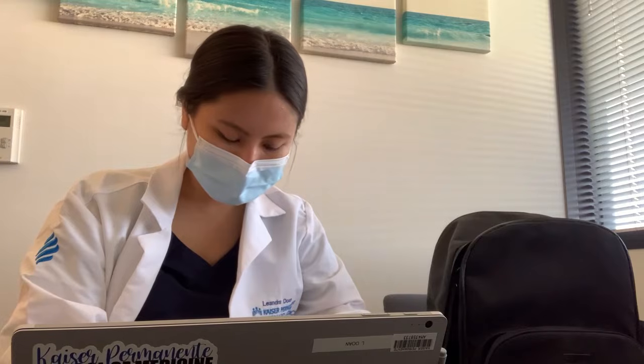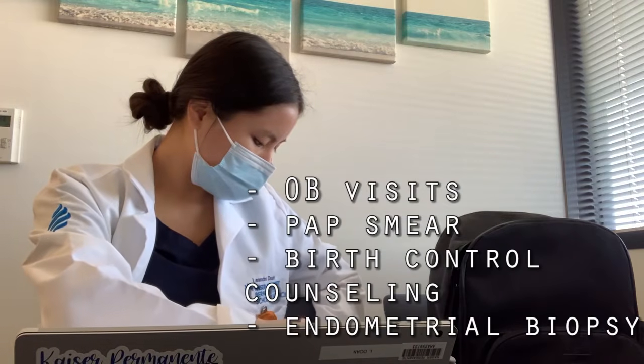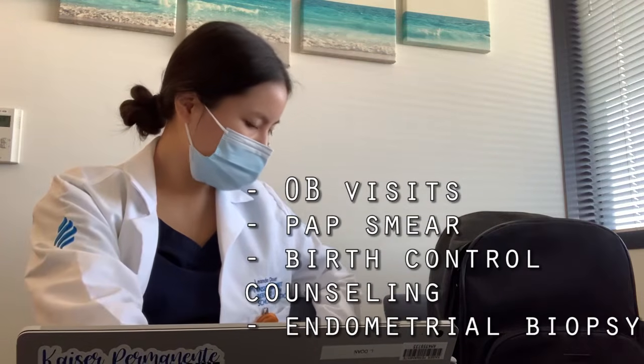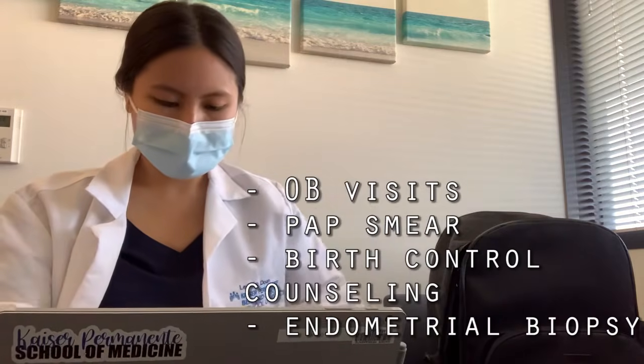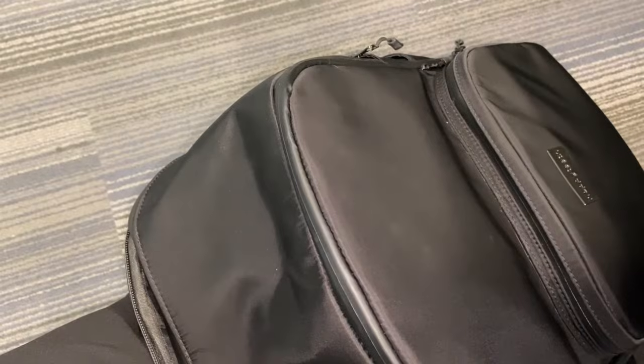It's been really cool because OB is a really great combination of procedural and clinic. So not only do I get to talk to patients, but I'll get to help with measuring pregnant patients' bellies, I'll get to do ultrasounds, and I will even help with screening for bacteria like GBS. Other things I can do, pap smears, and I've even assisted with an endometrial biopsy in the past. So I usually take notes on that computer that you see there.